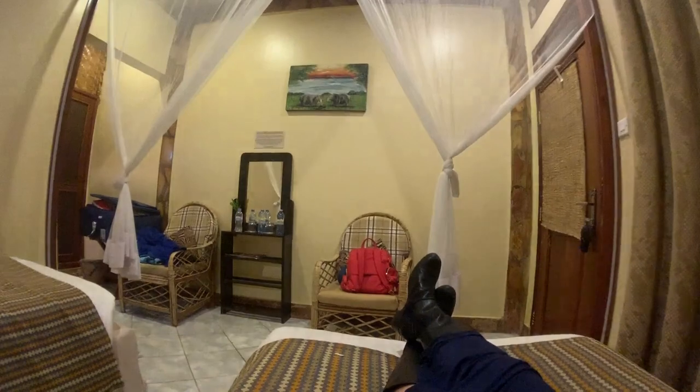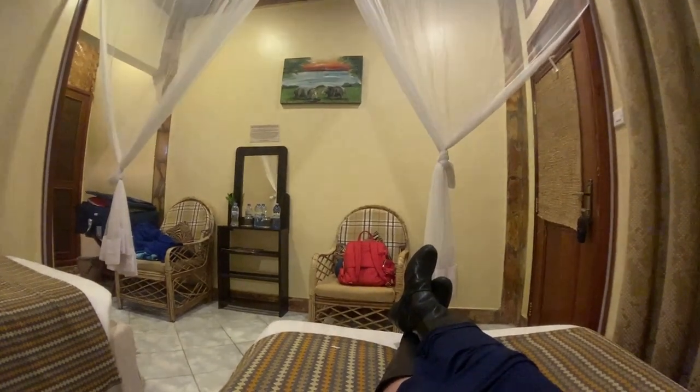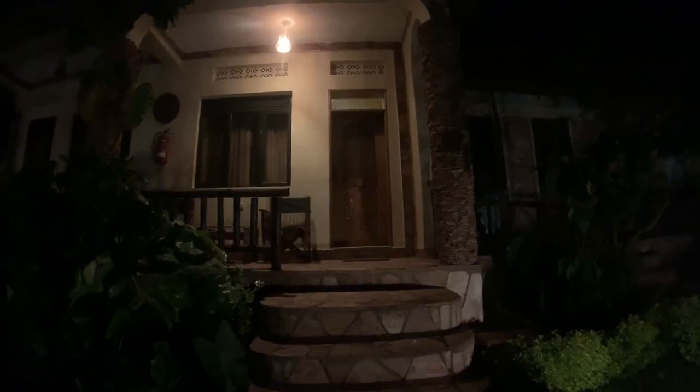Oh, I needed this. It's been a long day. This is my little room, room six. I'm just a short walk from the lobby. I don't know if you can see, the moon tonight is just beautiful.